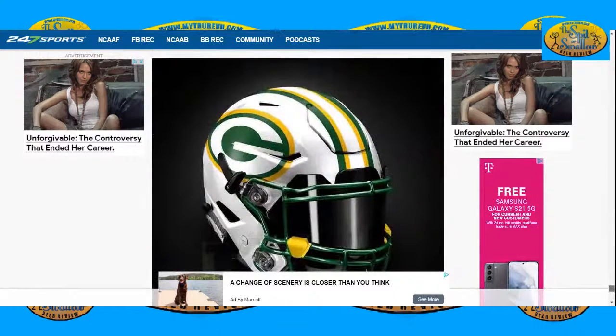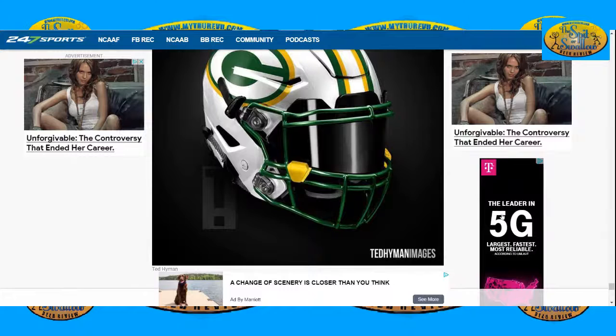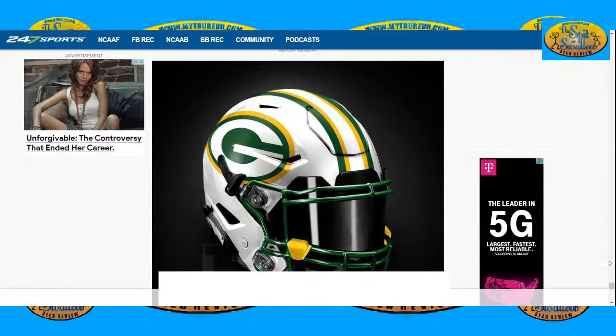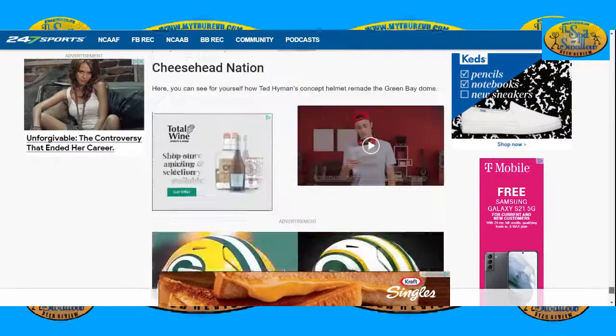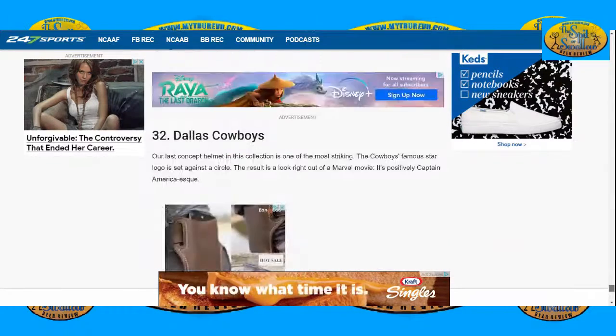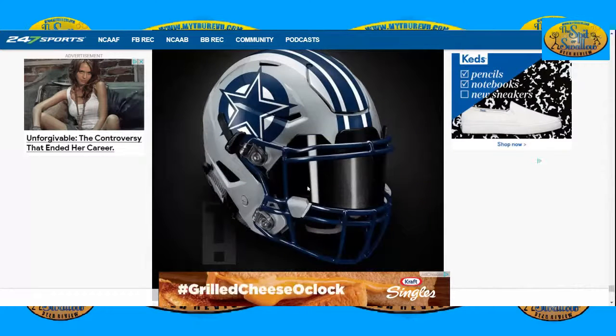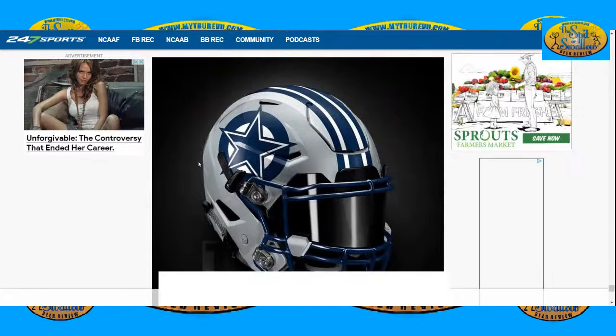Next, Green Bay Packers. Pretty nice, actually. My friend Jose would love that. He loves the Packers. I think he would like that. Pretty cool. Dallas Cowboys. And not bad. I don't know what's up with that circle with the white. But not bad.